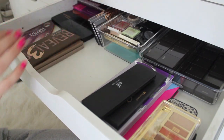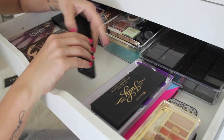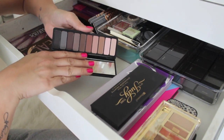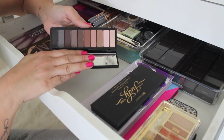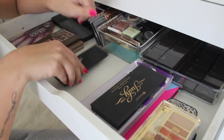I may do that. And then this little e.l.f. Mad for Matte palette. This is such a good matte palette. If you're looking for really nice eyeshadows, just matte shadows, and you don't want to spend a lot of money, this is really great quality. I really like this little guy.